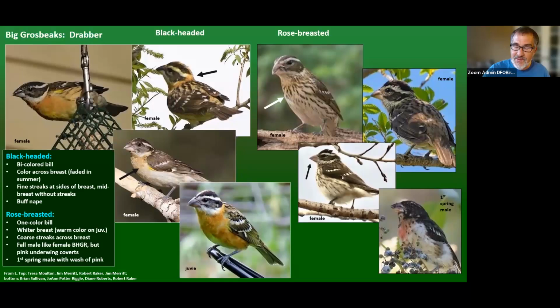The black-headed has this nice warm color across the breast. You can even see a little yellow, I think, from the underwing coverts peeking out right there, maybe, but has a nice wash of warm orangey across the breast, and usually not very many streaks. It's usually a pretty clear breast with just some fine streaks along the sides of the breast and none across the center of the breast. Let's contrast that with our female rose-breasted over on the right. It's a whiter breasted bird with more coarse streaking and streaking going right across the center of the breast. So that's a really good feature.